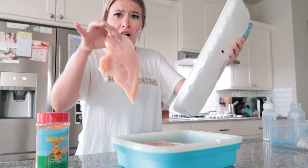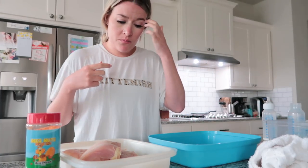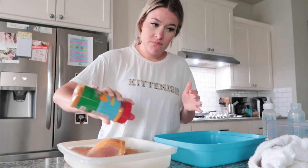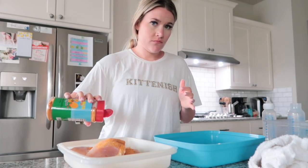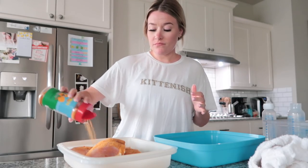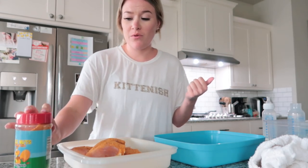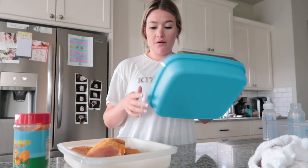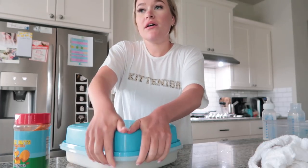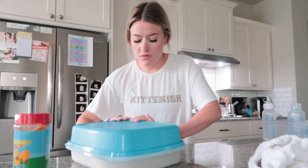These are huge. Look at these chicken breasts. So I know I've talked before a little bit about getting help with Nash. It's not that I need help with Nash. I just need... Oh my god, I think he's awake. I just need certain days, like 1-2 days during the week where I could work and not have days like this where I'm not getting one single thing done. Yeah, I think he's awake.